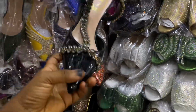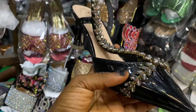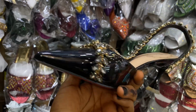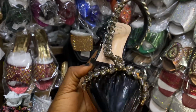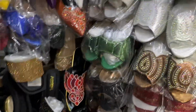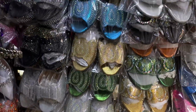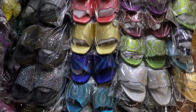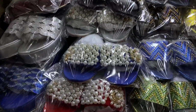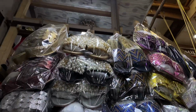Oh, so this black shoe. This is 18,000. Wow, this is very classy. Can you see? I love the design. Very fine. 18,000. Oh, this shoe has pearls. I love the pearls. Oh my god. So cute.